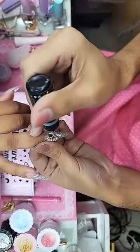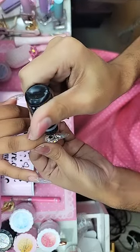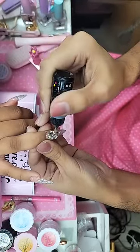Yeah, no. We're going to go in now with liquid gummy. We're going to go around the edges.